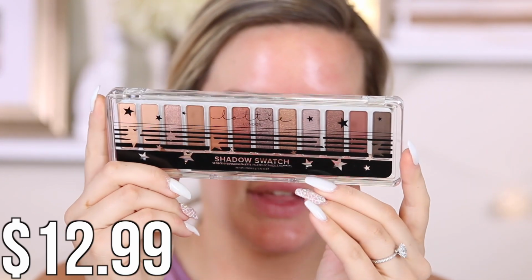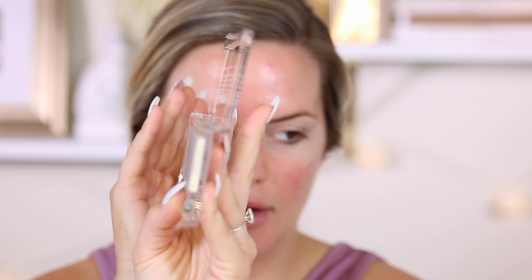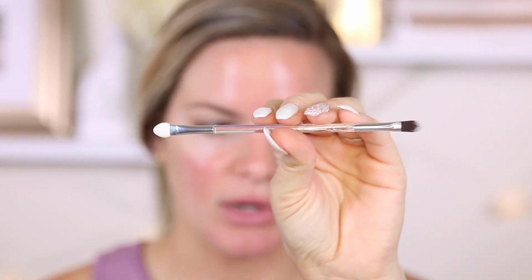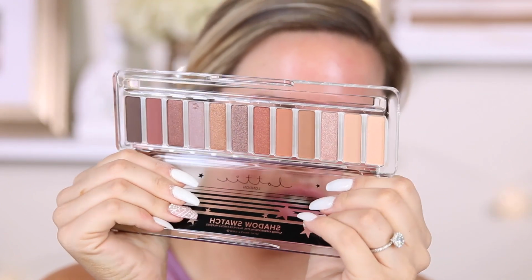Okay, so the first thing I want to show you is the Shadow Swatch 12-piece eyeshadow palette. These are so gorgeous, and now when I try new products, I like to go for colors that I know I'm going to wear. So you just open it up. It's very thick packaging. I don't know if you guys can tell. It's very, very thick, and I like that because I feel like it's travel friendly. It does come with this little brush with a brush on one side and a sponge on the other. And then here are your shades.